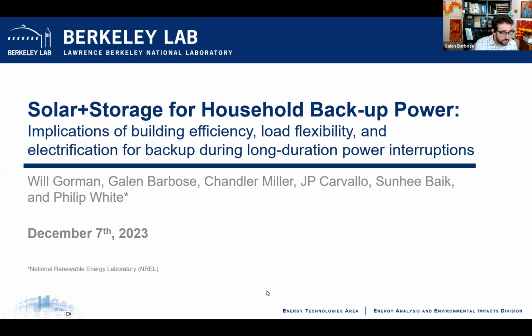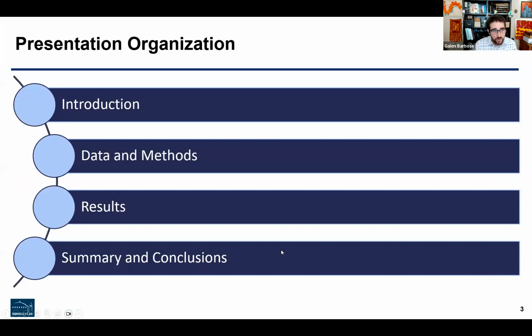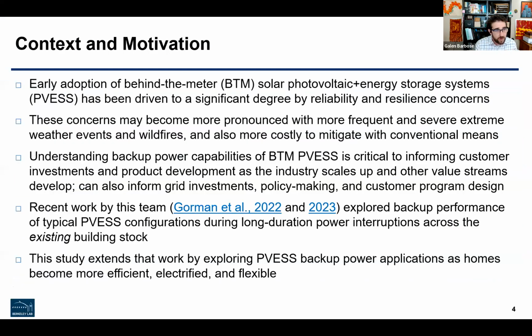And Will, if you could advance to slide number 3, or actually slide number 4, I'm sorry. Context and motivation, I think I kind of gave you some of the background in terms of the prior work that this study is building on.